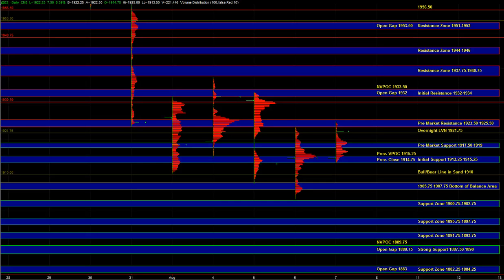In the overnight session, we were using 13 to 15 as key support, and holding above that brought the 22.5 to 24.5 area into play as the upside objective. ES ended up hitting a high of 1925, and at this point, it's getting a little bit of responsive selling off that zone.